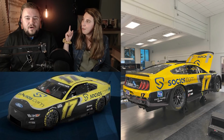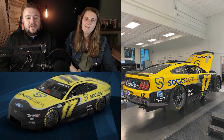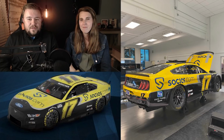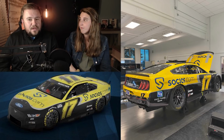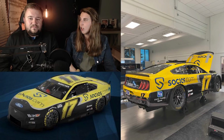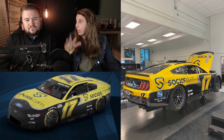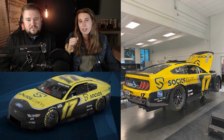Now back to RFK. Kenseth. Okay, so here's an interesting thing here. This render looks pretty well accurate, but we've seen pictures of the actual car today, and we're not quite sure if the yellow on the car is a perfect match. I think they got it right on the number, but the yellow on the car itself might be a little too bright. I think it looks more like a yellow than a deep gold. So yeah, I'm going to go ahead and rate this on my end. I'm going to go A-.